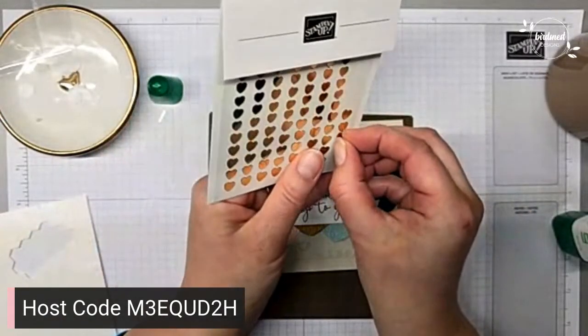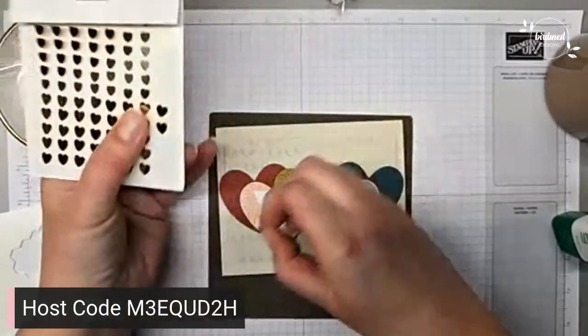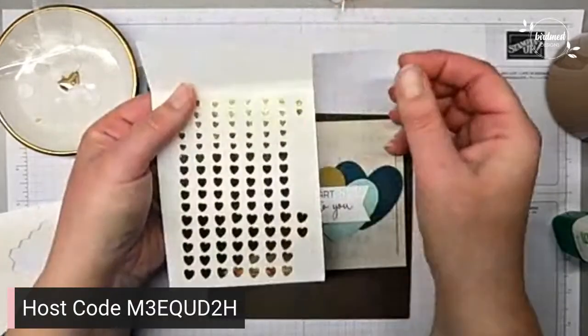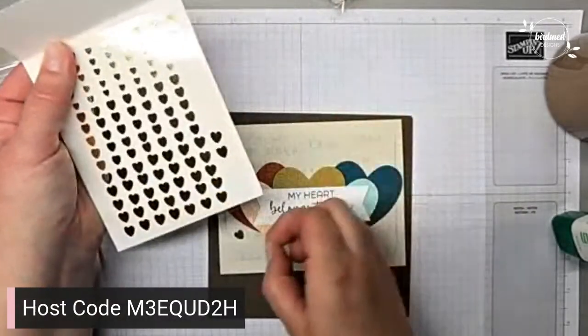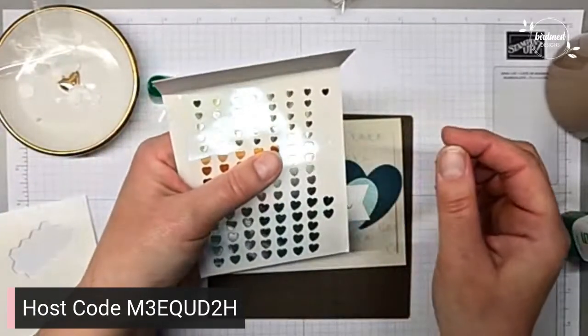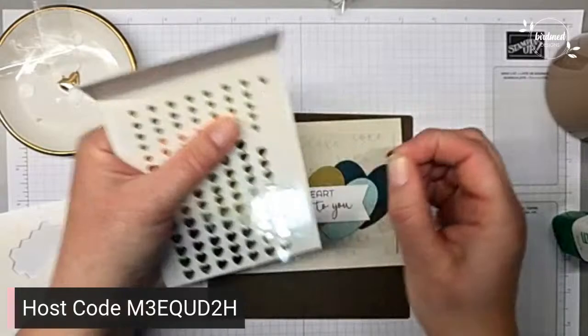So we're going to just peel these off with my fingers, these little hearts. They are adhesive backed. And we'll just put, there's 3 different sizes if you open up that lid there. Okay. And then we'll take another one, maybe a medium-sized one here.